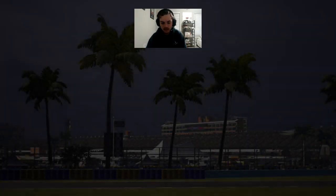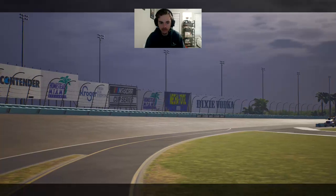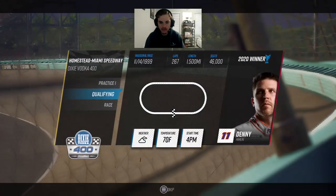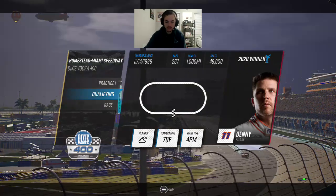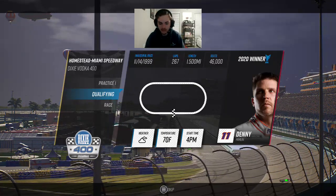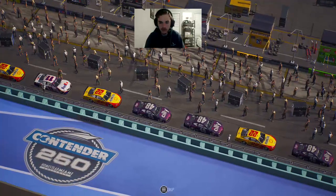We're here at Homestead Miami Speedway to set the field for this weekend's Dixie Vodka 400. I'm Alex Hayden, and it's a beautiful day here in Homestead, Florida. This 1.5-mile track presents options to drivers on race day, but today it's all about who can put the fastest lap down. They'll be chasing a qualifying record time of 29.795 seconds.